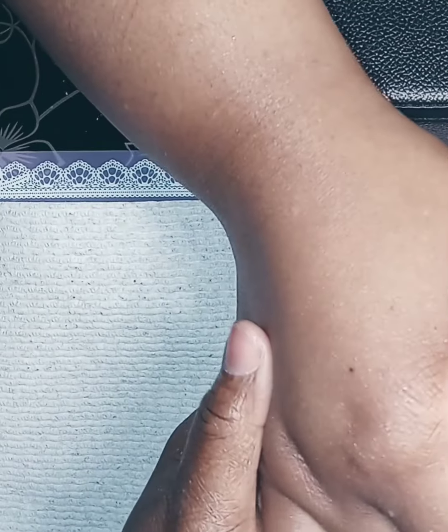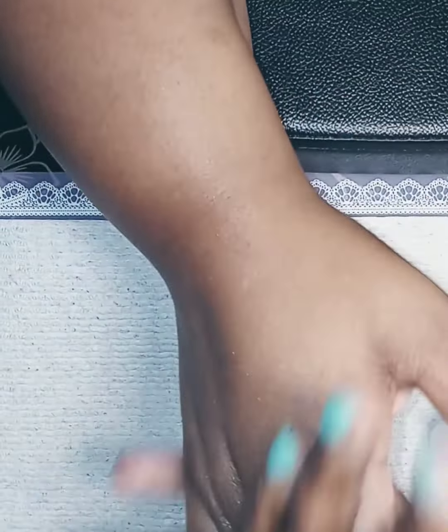This is the finishing touch, and then after that, I always give my clients a nice oil and lotion massage. I use Bath and Body Works lotion, so their hands can smell really, really good and feel really, really soft afterwards.